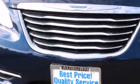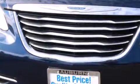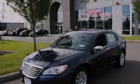such as the garage door, the entry gate, or even the living room lights, enabling you to control them right from the driver's seat. Call now to find out how you can own this breathtaking vehicle.